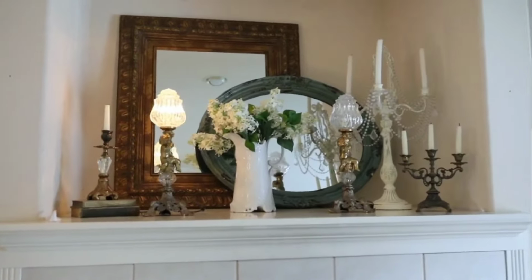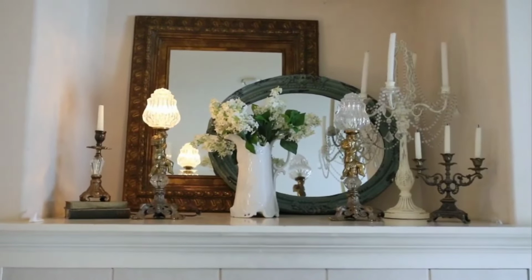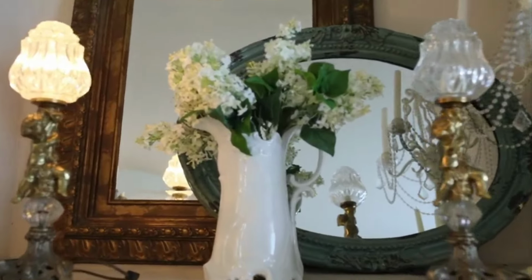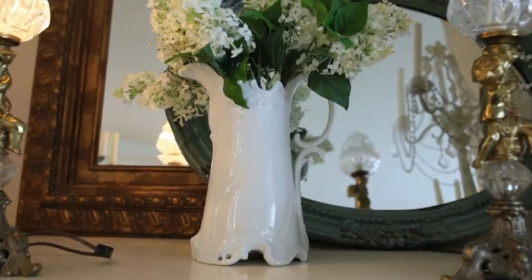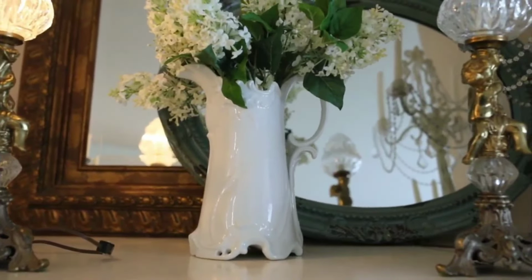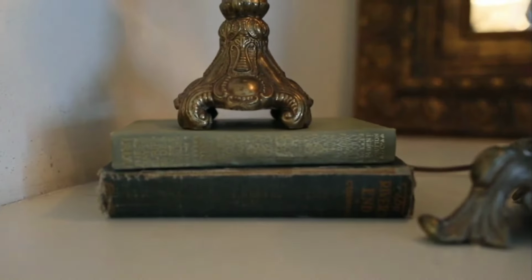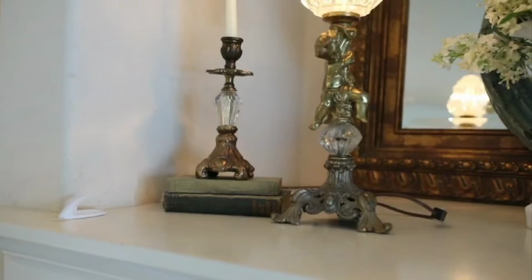And right away, when you look on my fireplace mantle, you will notice the two mirrors in the back. I bought those both from Goodwill. I don't remember what I paid for that big one, but that smaller oval one was $20. And this white picture was a find. Isn't it beautiful? And these two books were found at Goodwill as well.